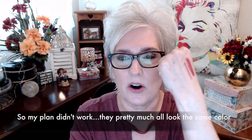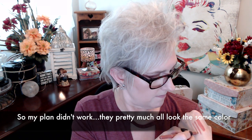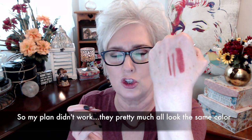What we have then is the lipstick in Carnation. I have the lip pencil in Natural Berry. And I do want to say that I thought that there would be more of a difference between these two, but there's not. So this is Natural Berry. And then this one is Mauve. And it's darker than Berry. Then I got these 2 glosses.